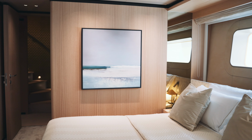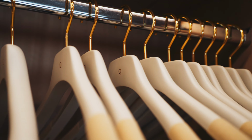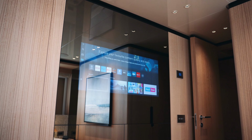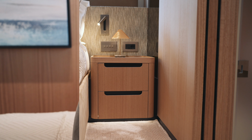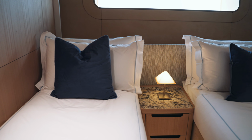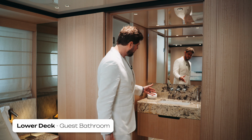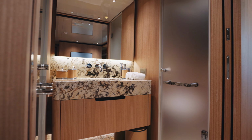I really like the lacquered ceiling again, creating this floating effect, the incredible artwork on the wall. And when I tell you everything is customized on board this boat, let me show you. Even the hangers in the wardrobe are custom, and they have the logo of the boat on them. Opening up onto the ensuite with this beautiful Brazilian granite.